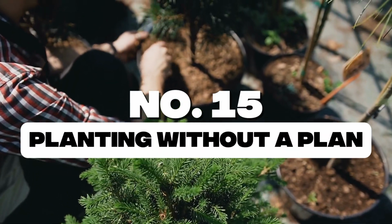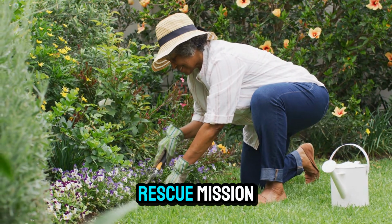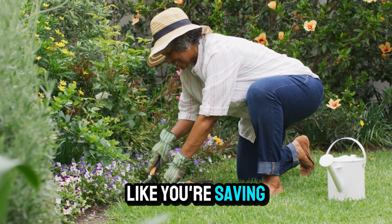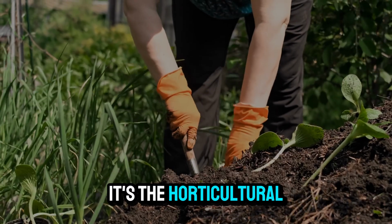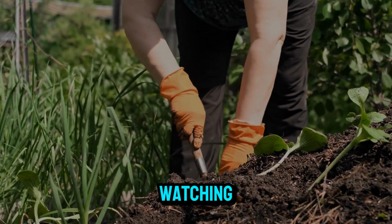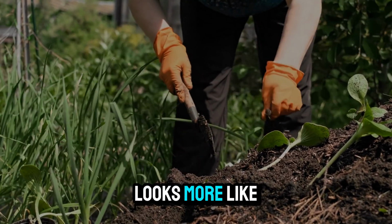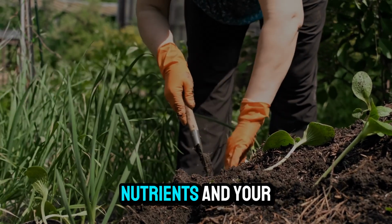Number 15, planting without a plan. You walk into the garden center like it's a rescue mission, grabbing every droopy stem or discounted perennial like you're saving lives. But without a plan, it's chaos. It's the horticultural equivalent of binge-watching 5 TV shows at once. The result? A garden that looks more like a botanical buffet gone rogue, species clashing for light, nutrients, and your attention.